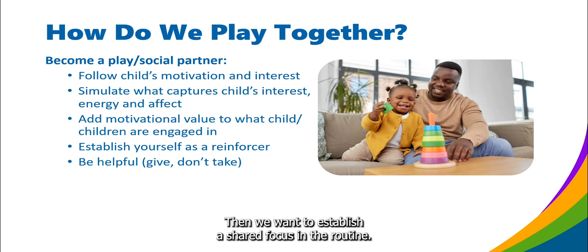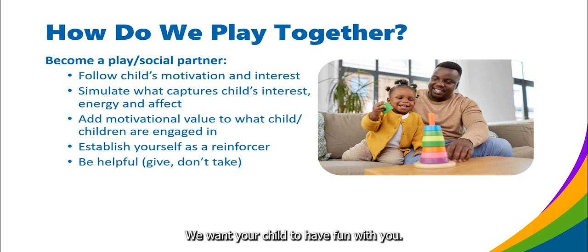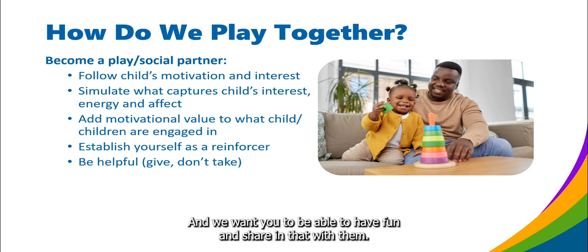Then we want to establish a shared focus in the routine. We want to have fun together. That's the goal. That's what we really want. We want your child to have fun with you, and we want you to be able to have fun and share in that with them.